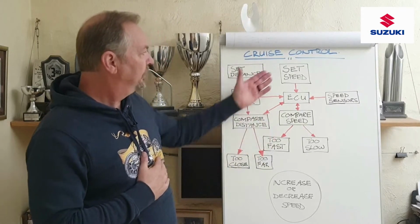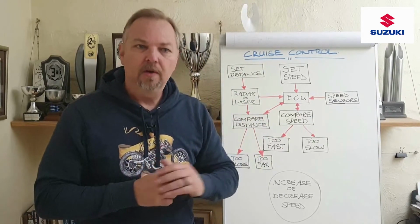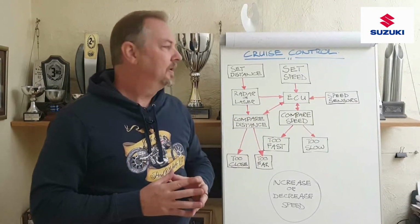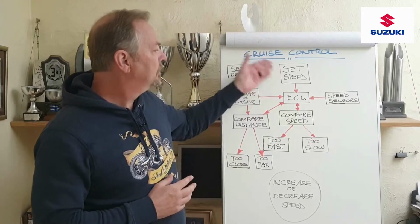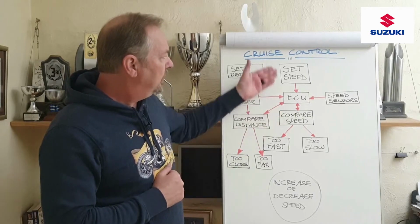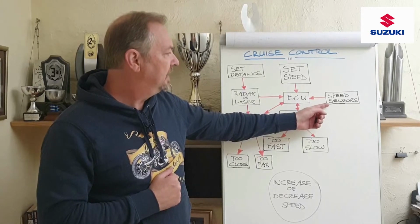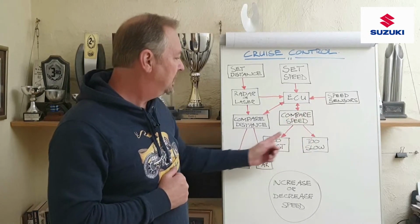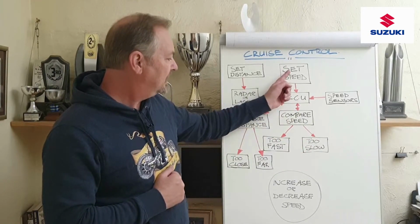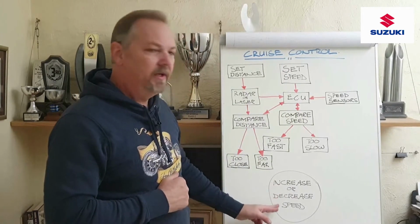So how does it work? Well, first of all, we set the speed on our multifunction steering wheel, for example, or there are other control mechanisms depending on what make and model of vehicle you have. But nonetheless, we set the speed, and then the control unit will make constant comparisons between the speed that we've set and the actual speed that is being measured by the speed sensors. And as soon as the system detects that the vehicle is either going too fast or too slow relative to our set speed, it'll then make adjustments on the throttle to either increase or decrease the speed.